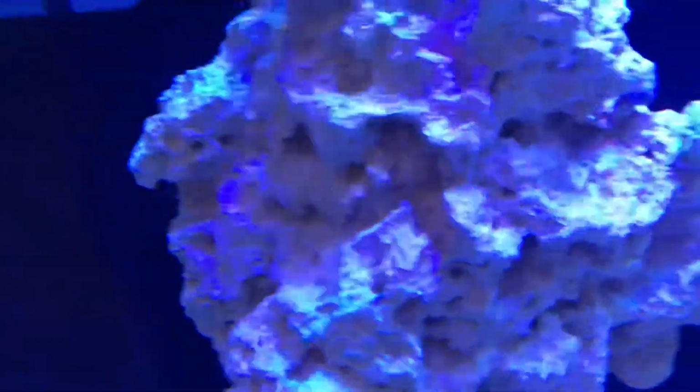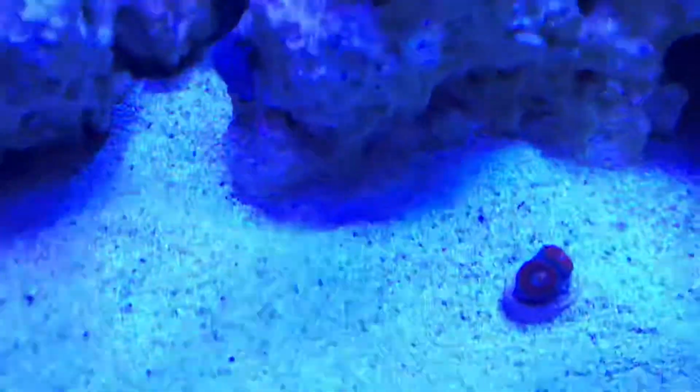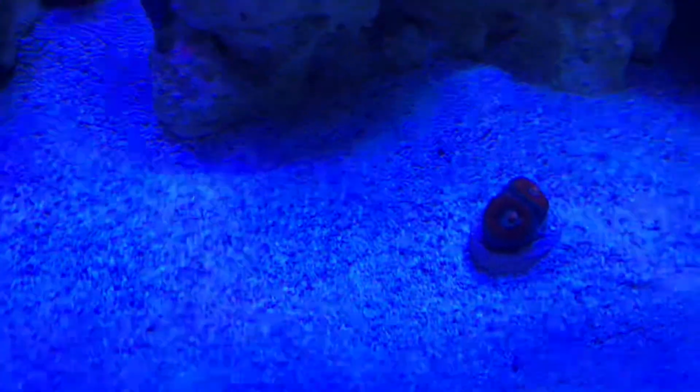So I don't know what I'm gonna do. But I'm more worried, honestly, about my coral growth. I don't know how fast acans grow, but this one hasn't done anything in about a month and a half. It just looks the same. I see no new polyps. I don't know what's going on with it. So I'm really, oh shoot.